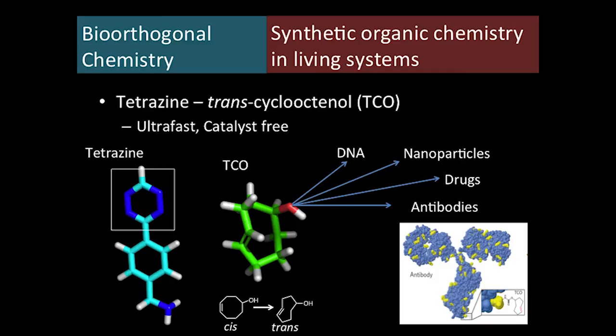And this is a to-scale drawing of what a TCO tag looks like on an antibody. So again, this is all schematic background for you, but a TCO tag is tiny relative to the scale of a biomolecule. And the two things I wanted to point out here is that you can imagine that this is a relatively small footprint. The tag needs to be as small as or smaller than whatever it is you're using it to label. And that this is color-coded in yellow to show all of the lysines that are on this particular antibody crystal structure. So there are tons of them.